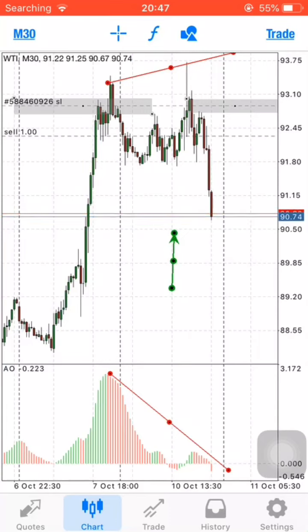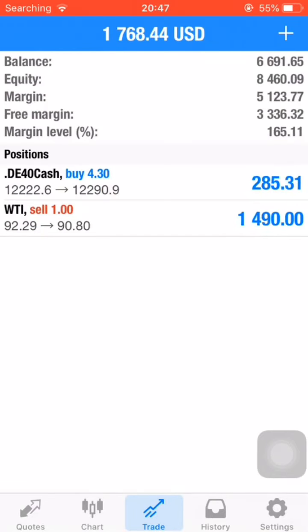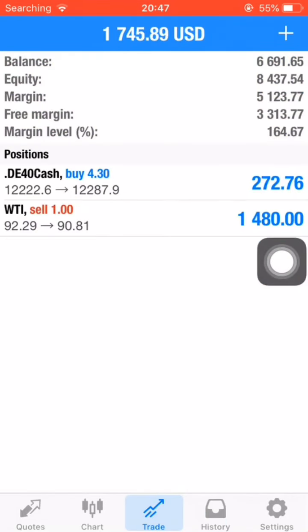And that's how I made this amount of money, 1.7 thousand in just a few minutes. You can just count here, guys. We made it in about an hour, and it's so cool. As you can see, our account is growing. And you can see today we made a profit of 3,000, excluding the running trades.